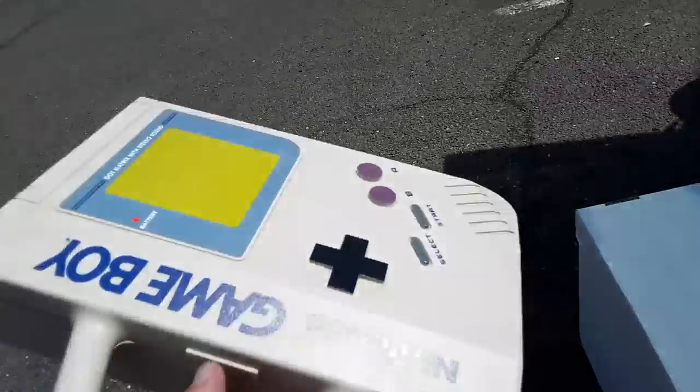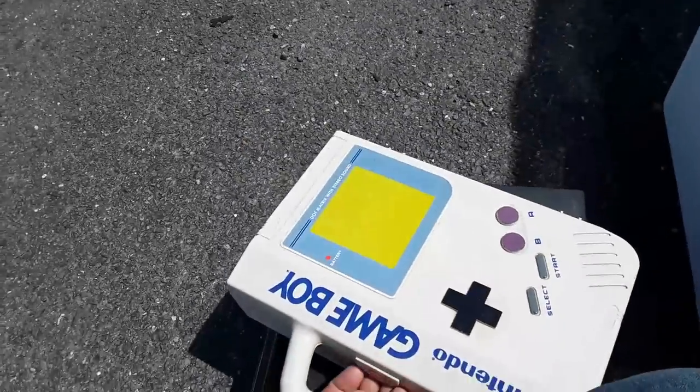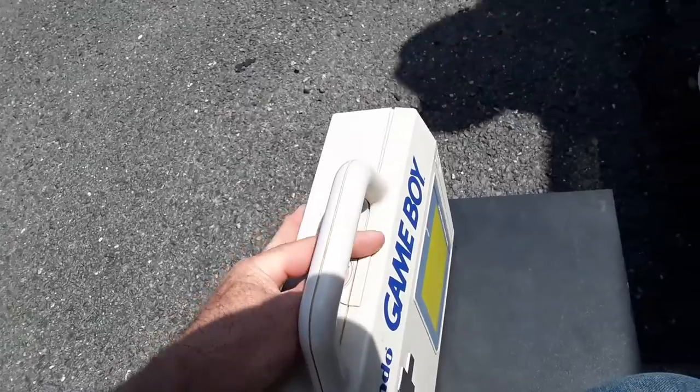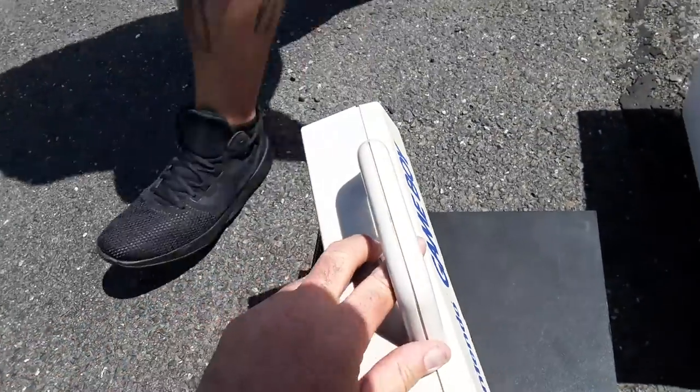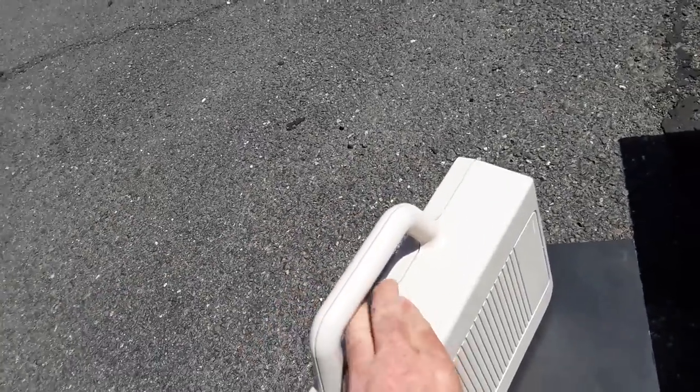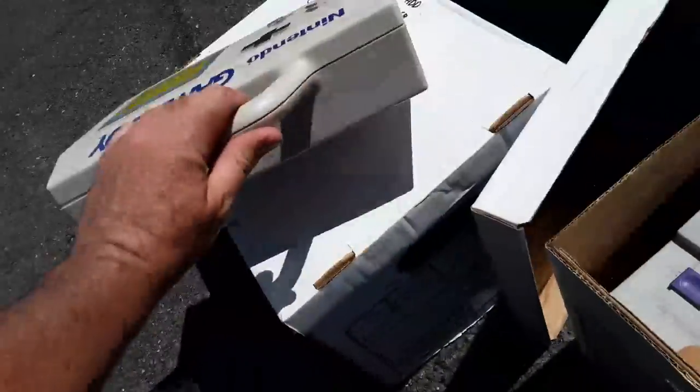I've only had a couple of these, and this one is nice and clean. There's a Game Boy in it, and it's got a game. How do you open this? Hold on, I'm getting close. Okay. All right, you know what? I'll get AJ to open that.